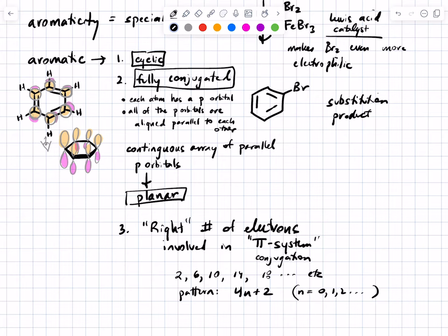Some people get confused by this. N does not refer to the number of atoms in the ring. It's just an integer. And those electrons, 2, 6, 10, 14, are the allowed number of electrons in a ring that is aromatic. Okay? So you've got to meet all those criteria to be aromatic and enjoy special stability. We're going to spend some time later today talking about why all of these factors work to give a molecule special stability. But for now, you need practice on determining whether a molecule is aromatic or not.